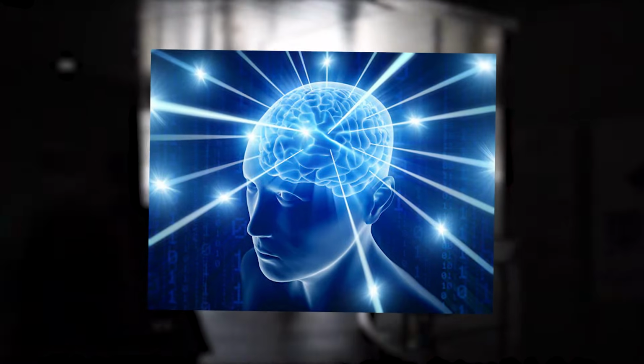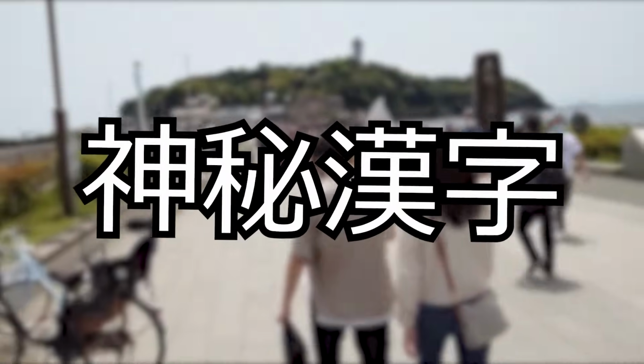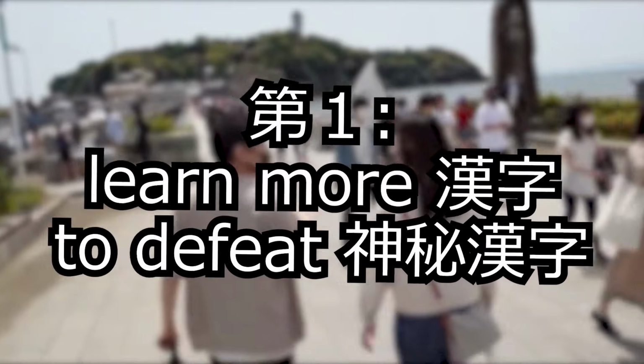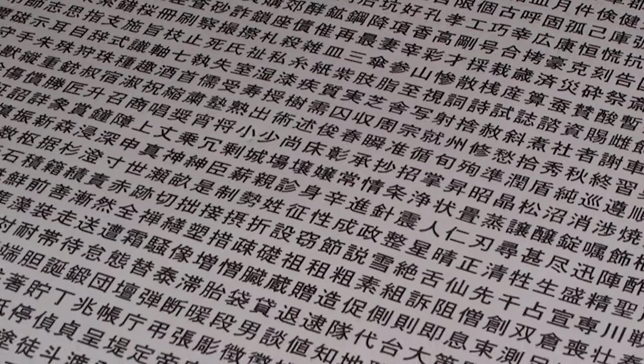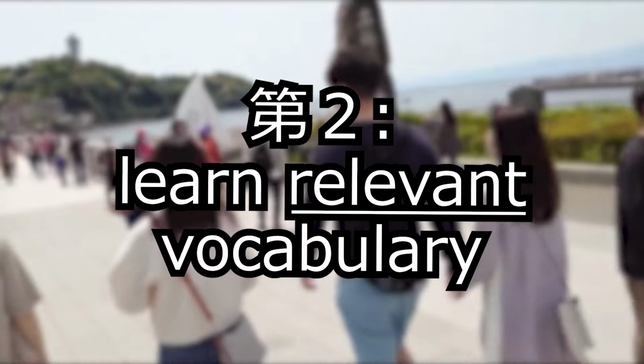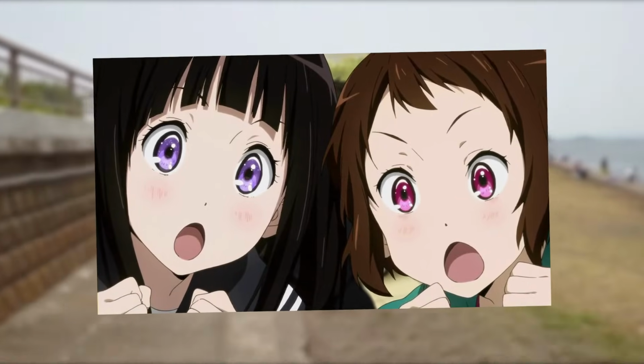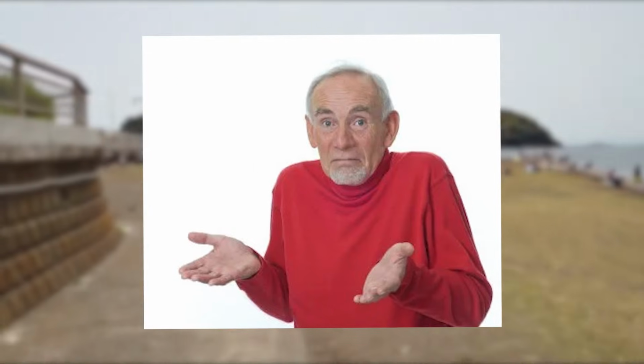Anyway, with the increased Japanese content I was intaking, I realized there's a lot of mystery kanji that I can't read or understand. So I had 2 problems that I wanted to solve. Number 1 was to learn more kanji to defeat mystery kanji, so basically learn all the Joyo kanji. And 2, learn more relevant vocabulary so I can get better input. So seeing as these were the 2 things I wanted to solve and I didn't know where to find more input, I decided to make a drastic change.